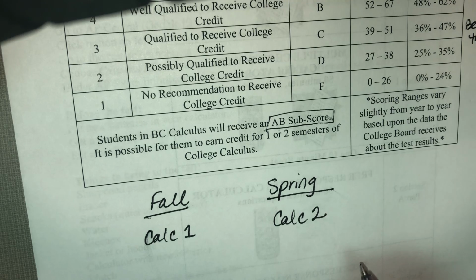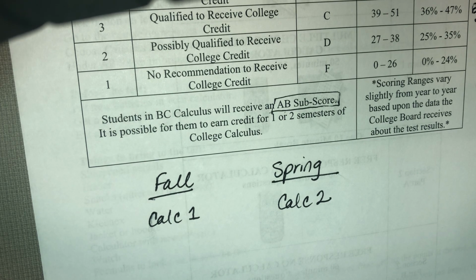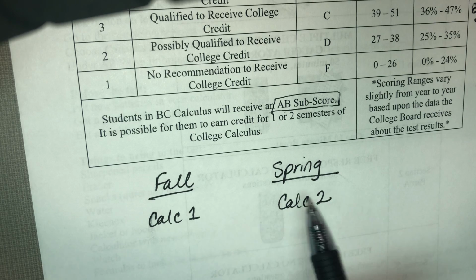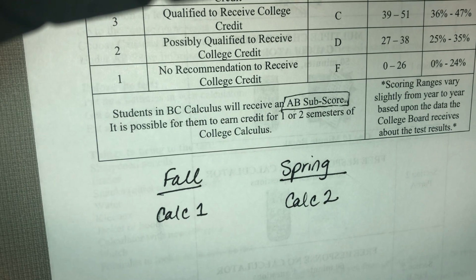So a lot of colleges too, most college credits are 3 hours of credit because they meet 3 hours a week. But calculus at a lot of schools is a 4-hour class. So it is possible, depending on where you go to school, to get up to 8 hours of college credit with this 1 BC calculus exam. So that's kind of interesting.